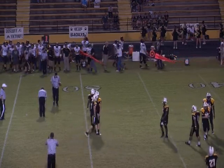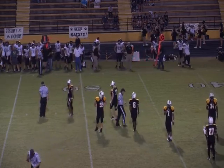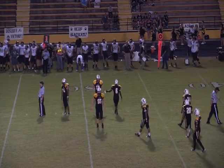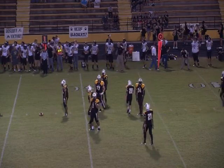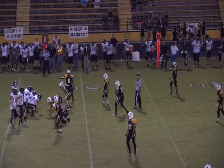Blackcats have stumbled with the running game. They've had some good runs. Matt Williams has had some pretty good runs and a big run there for a touchdown. But really overall, the running game as a whole is not really produced, and that's put them in situations where they have 3rd and 4th and long, and then they throw the interception and it burns them for a touchdown.